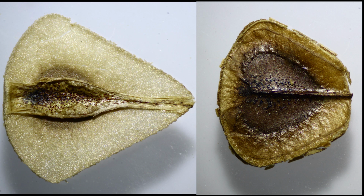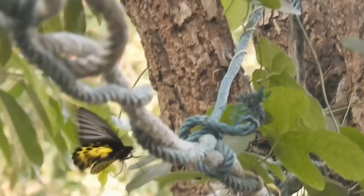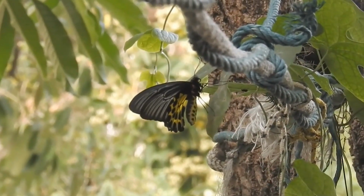In that case, I always grow birthwort vine to attract these two butterflies to come inside the house. I also planted it at my club in college, and yes, the butterflies came, not often, but at least I got the eggs.